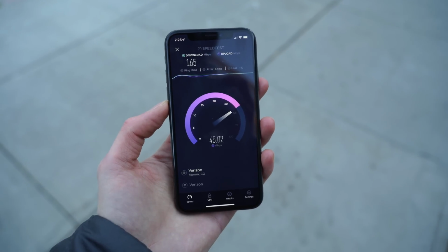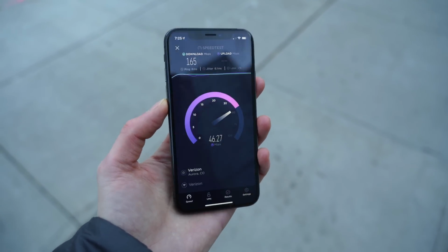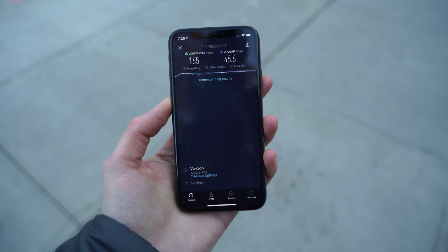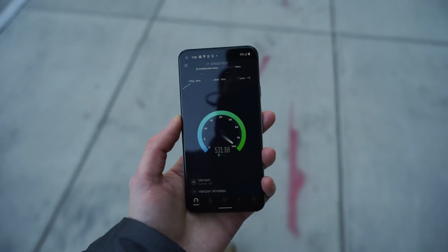So that's a pro tip for you. If you're using your phone as a hotspot, I highly suggest switching over to the 5 gigahertz channel so you can enjoy some faster hotspot speeds.